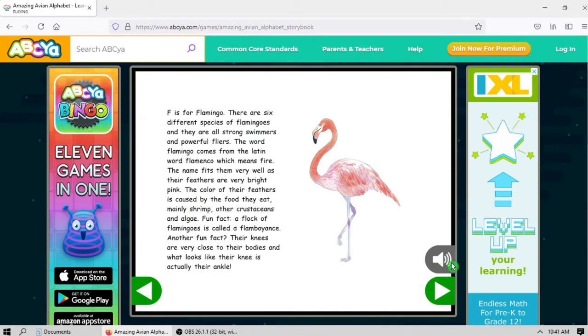F is for flamingo. There are 6 different species of flamingos, and they are all strong swimmers and powerful flyers. The word flamingo comes from the Latin word flamenco, which means fire. The name fits them very well, as their feathers are very bright pink. The color of their feathers is caused by the food they eat, mainly shrimp, other crustaceans, and algae.